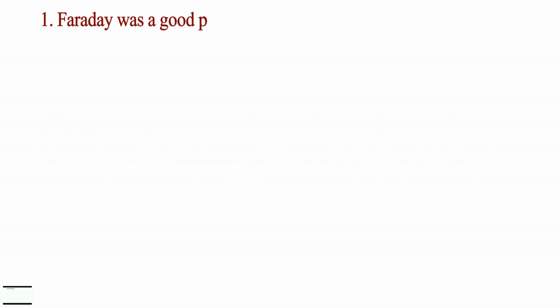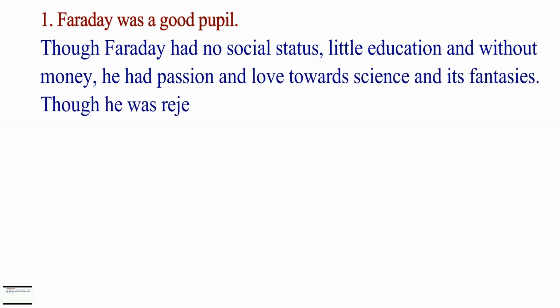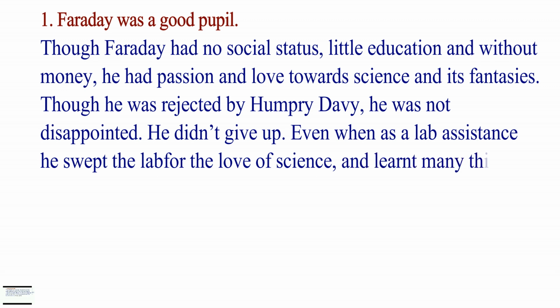Faraday was a good pupil. Answer: though Faraday had no social status, little education, and no money, he had passion and love towards science and its fantasies. Though he was rejected by Humphry Davy, he was not disappointed. He didn't give up, even when, as a lab assistant, he swept the lab for the love of science and learned many things on his own.